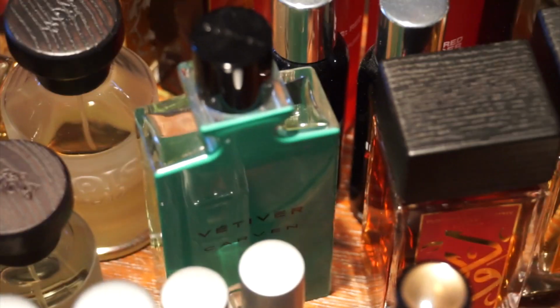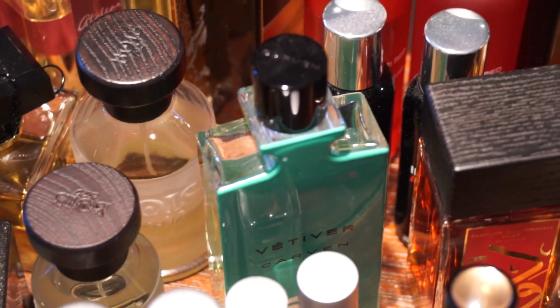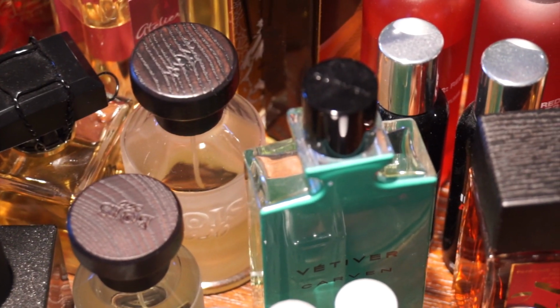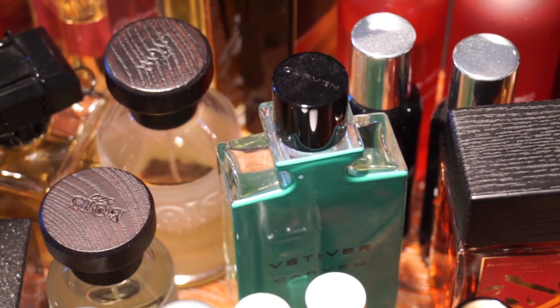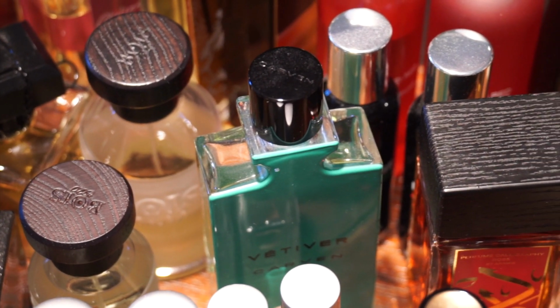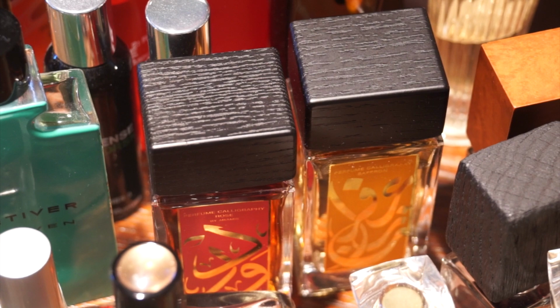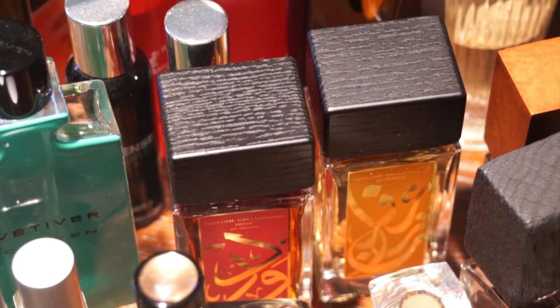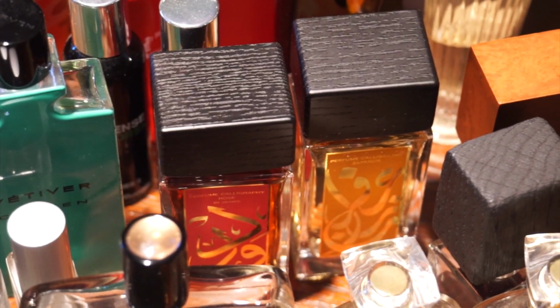Of course, right next door is the new Vetiver from Caron, not the old ones. I guess there's been like three or four different reincarnations of the Vetiver. This one's actually decent. The Pour Homme that has come out, similar bottle, black bottle, did not care for much. Right next door, we've got two Aramis, the Rose Calligraphy and the Saffron Calligraphy. The Saffron's amazing. I absolutely love that Saffron. The Rose is also nice too, but I adore the Saffron more.